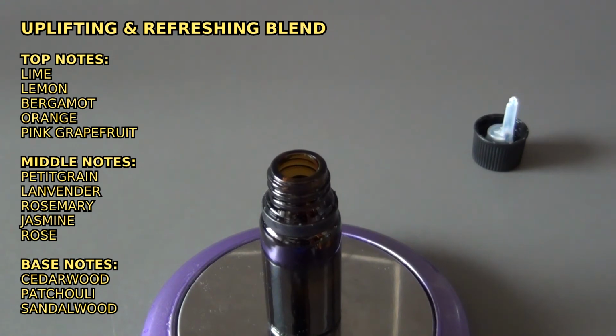So these were the middle notes. So in this you have Petit Grain, lavender, rosemary, rose absolute, and jasmine absolute. Tiny bit of those two. Now on with the top notes. And so top notes are here the main part of this blend because it's a refreshing blend. I think it's pretty much half the formula.